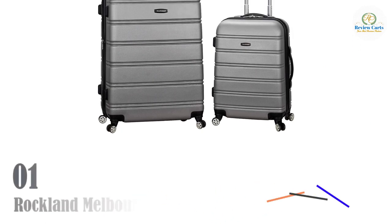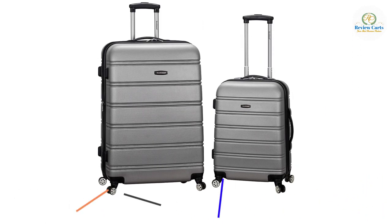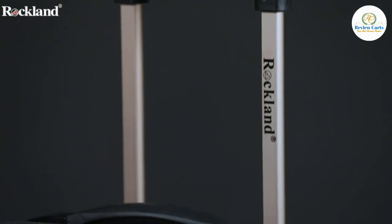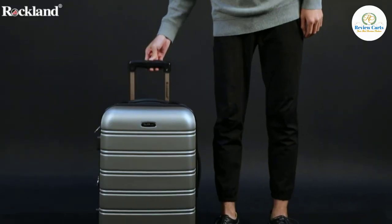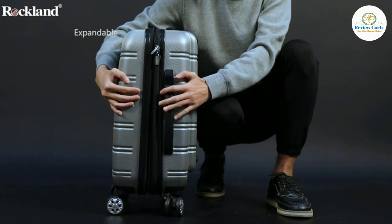Number 1. Rockland Melbourne Hardside Expandable Luggage. Bundles and sets are known for providing the best value, and Rockland Melbourne Hardside Luggage Set is the proof. Built from the sturdy ABS, it is super lightweight and durable. The right spinner wheels help the luggage rotate 360 degrees on every terrain, while the bulletproof exterior protects your essentials from getting damaged during traveling.